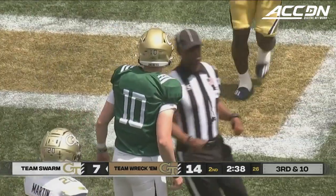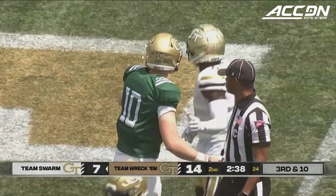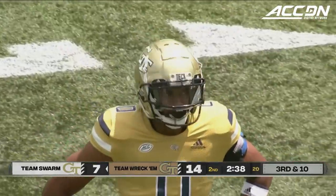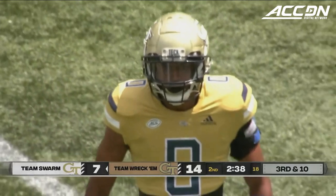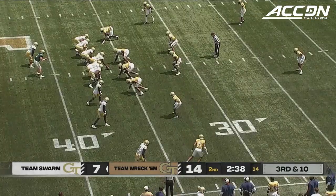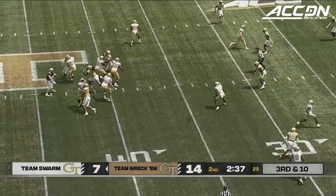Yeah, excellent player. Began his career at Michigan. And he's a guy who's a shutdown type corner coming back for this Georgia Tech team. Atlanta native and a redshirt senior with a ton of experience. He'll be key for them defensively.